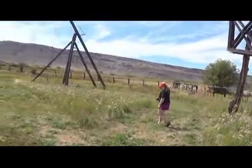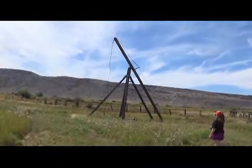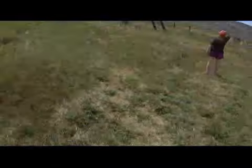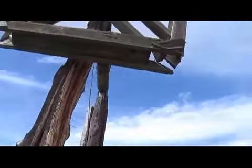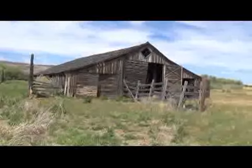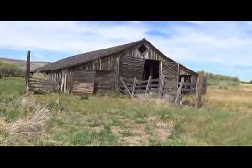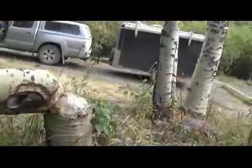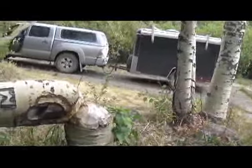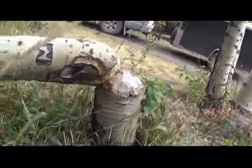Next, we go to the winch, which was used. They would butcher a beef a week, and there were enough people here during Pete French's time working on the ranch to eat a beef a week, and it was hauled up on this wooden winch and then butchered and fed to the hundreds of cowboys that were working on the ranch.